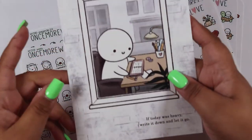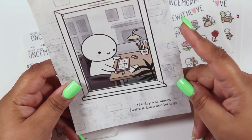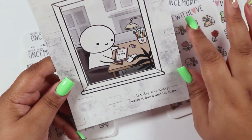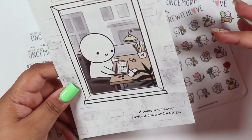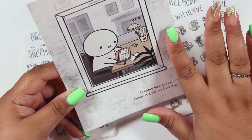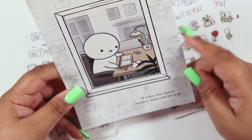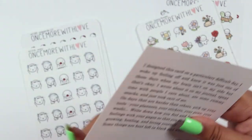So here is the journaling card, and it says, if today was heavy, write it down and let it go. I do want to, I was journaling for a while. For a while, I mean, a few days, but that was a few months ago, and I want to get back into it and de-stressing. So I think this is a super cute card.